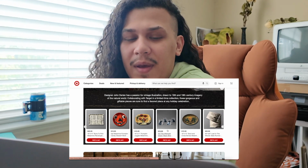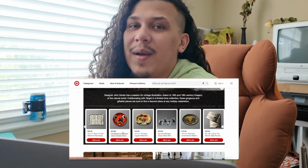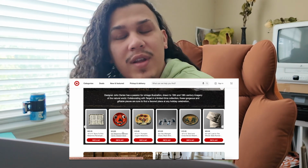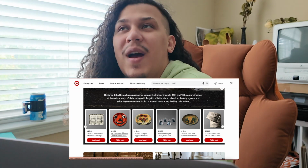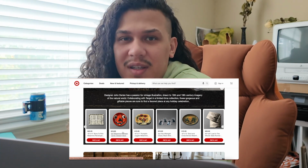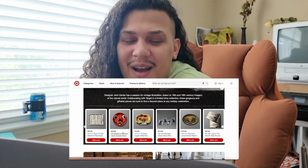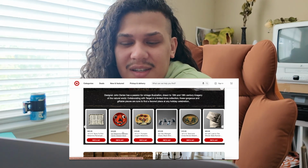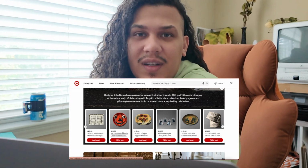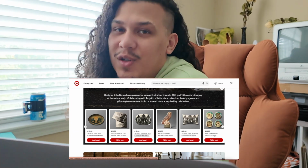I will say I'm not the biggest fan of this material, melamine. I prefer to buy porcelain or ceramic. The only thing is that when you buy a lot of ceramic nowadays, it's not the highest quality and it chips so easily. So I'm always very scared to buy stuff like that. So I'm kind of glad that this collection is in this material because it will make sure that it lasts a very long time. This skeleton and cemetery scene reminds me so much of Edward Gorey.